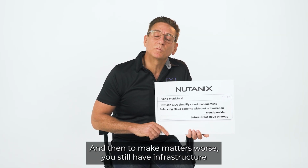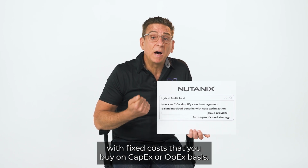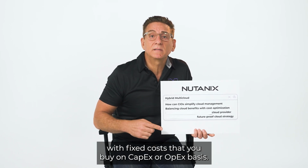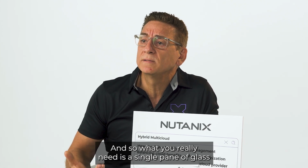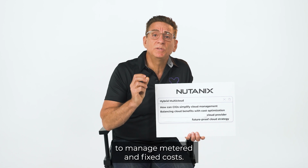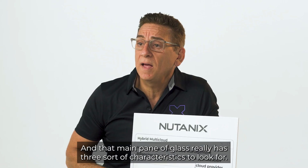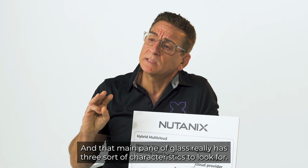And then to make matters worse, you still have infrastructure with fixed costs that you buy on a CapEx or OpEx basis. So how do you pull all of these costs together in one place? What you really need is a single pane of glass to manage metered and fixed costs. And that pane of glass really has three characteristics to look for.